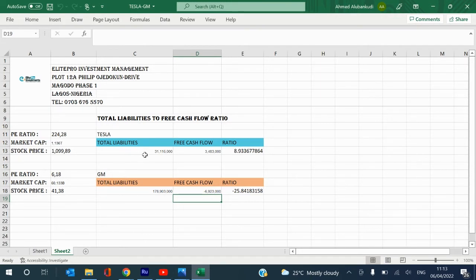So what it essentially means with this exercise is that if they were to pay their liability with the amount of cash flow they have in their account as at present, it will take Tesla almost 9 years. This is 8.9. It will take them about 9 years to pay their total liability, which is also high, excessive. But for GM, you couldn't even do it because it's negative. If we were to use the negative, you would be talking about minus 25 years, so you can't even do it for GM.